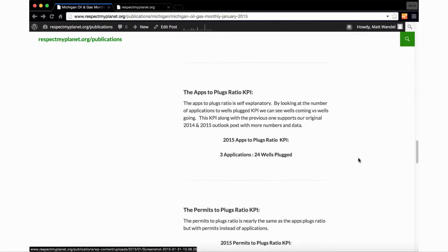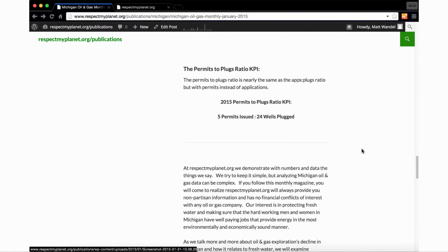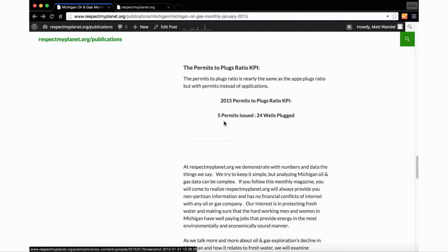We also have the apps to plugs KPI. Same thing, gives us a trend of which way things are going. 3 applications to 24 wells plugged. It's kind of like a plus-minus ratio for a defenseman in hockey. And then the same thing with permits to plugs. 5 permits to 24 wells plugged. And that's really all we're going to do in this.